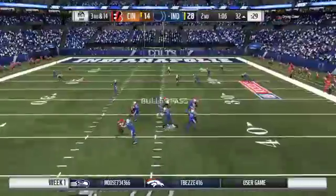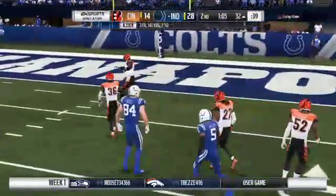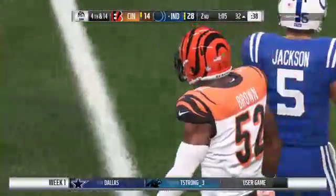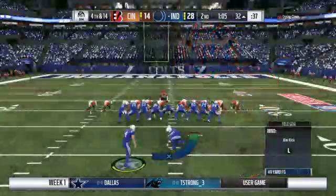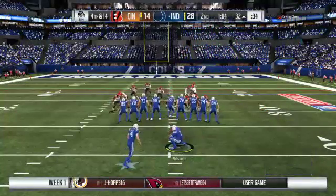From the gun on 3rd down, Luck. And he couldn't hang on to it through the contact. Incomplete. You can tell they were hoping for a flag there offensively. Several on the sideline motioning, hey, why not a penalty? Why not a penalty? What did you see?